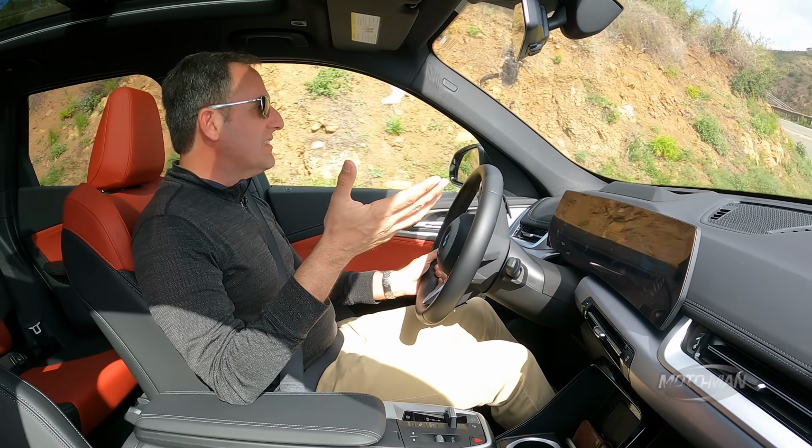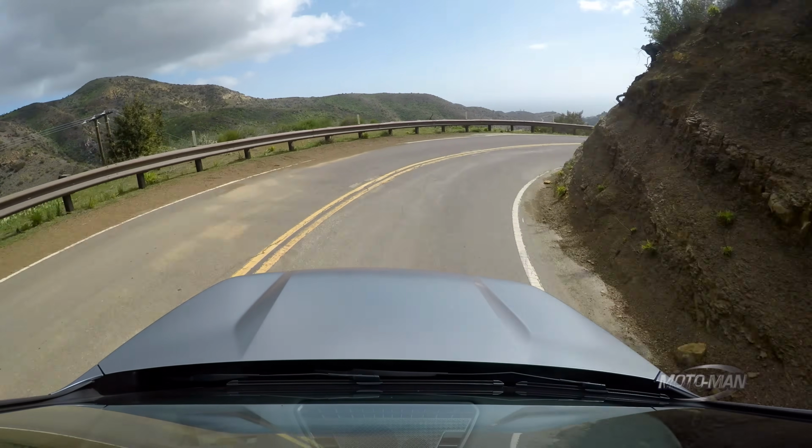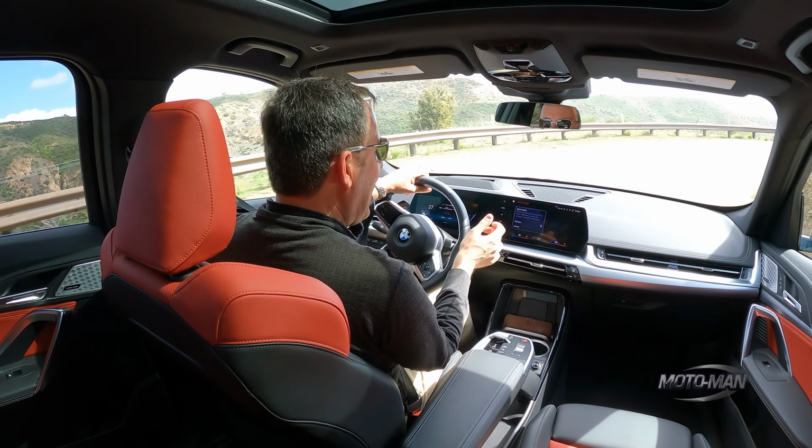But now let's focus on what this thing is all about, and that is the way it rides, not so much drives. And to do that, let's go back into switching modes and go into Sport. And it says activate here.